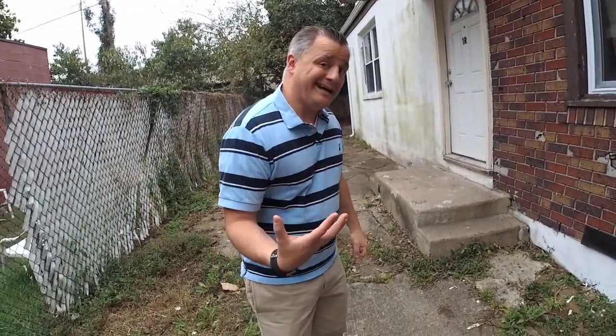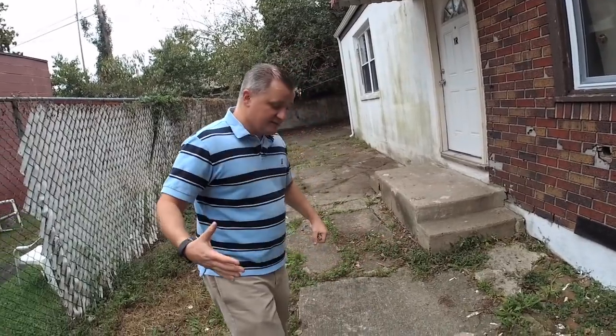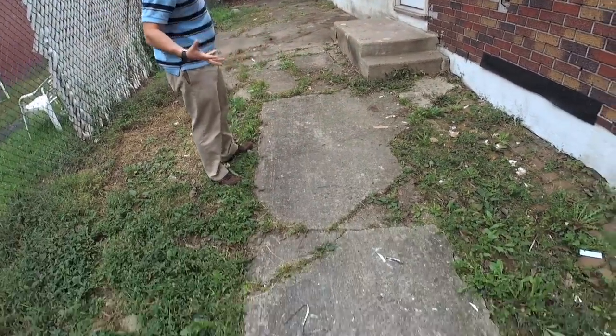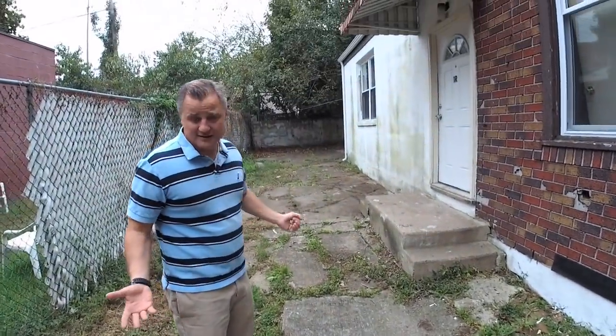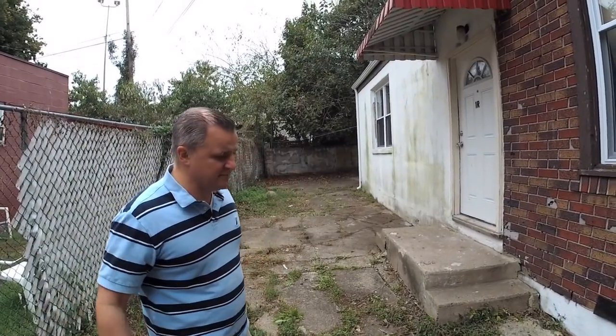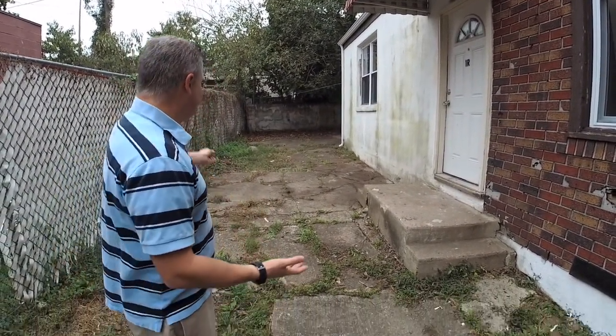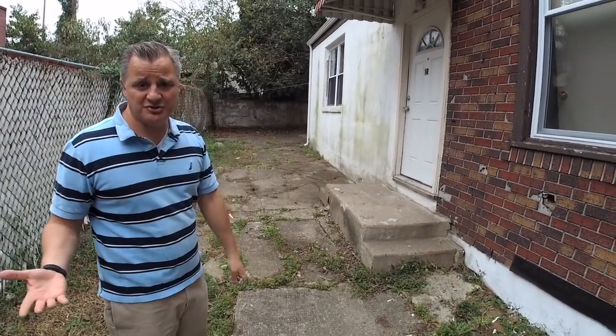So on the outside, what we're doing here is we're going to be removing all this concrete. See how it's all cracked and busted up and everything? Not in good condition. Any insurance company or certificate of occupancy inspector from the city would be writing this up for the condition of this because it's a major trip hazard all the way across.